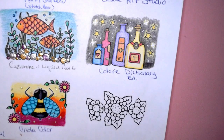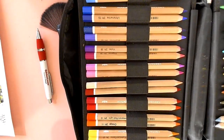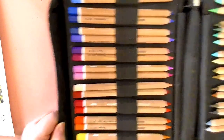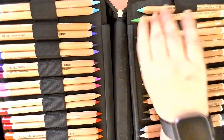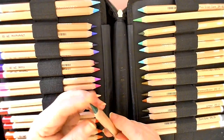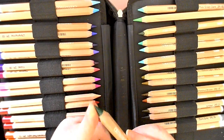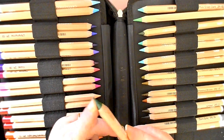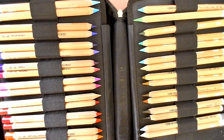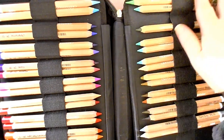But yeah, that's our wonderful, wonderful pencils. I'm going to switch you over to the other side here so you can see the pencils again. Like I said, they are a larger pencil. They do have a really, really big core. Like I said, this is a very, very large core. And in order to get it to a sharp point, I had to sharpen it down quite a bit. So if I keep on having to do that, I may end up with a lot shorter pencils than I want.